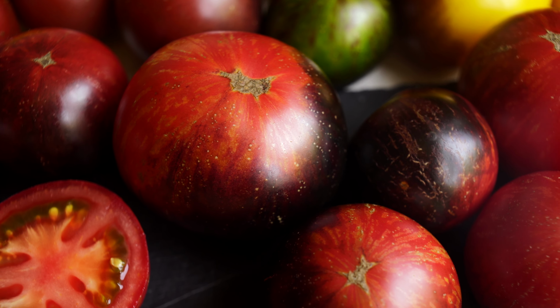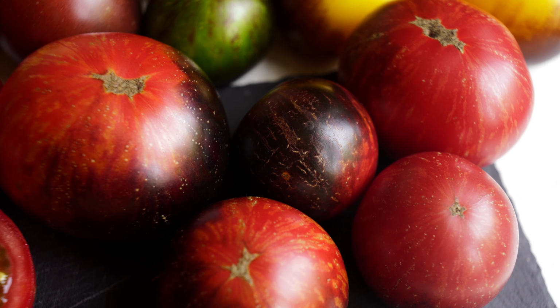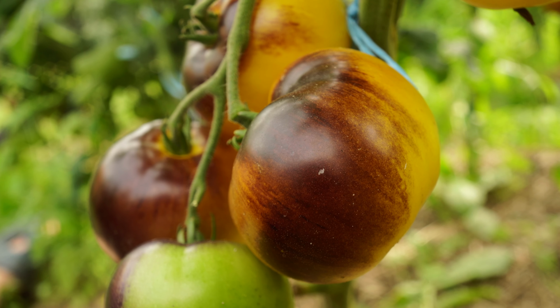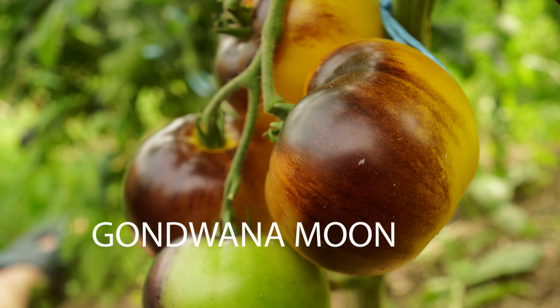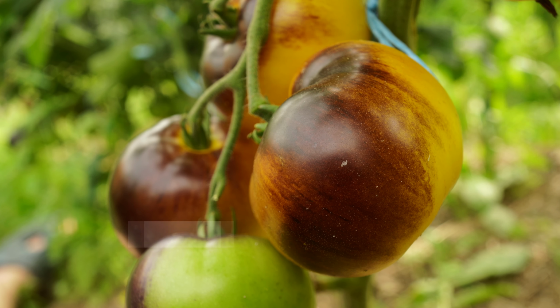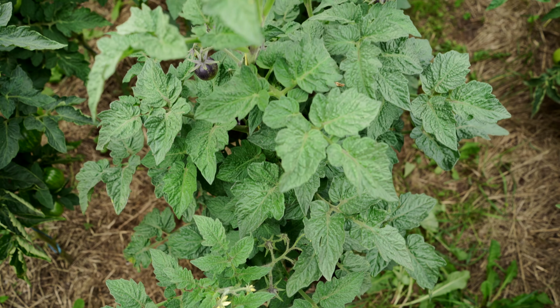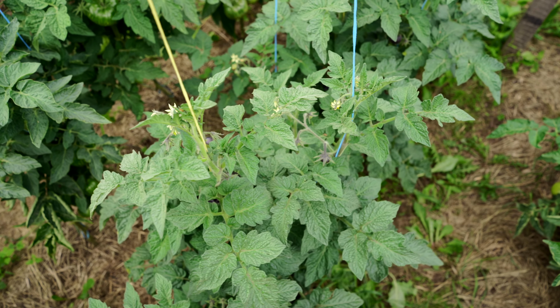However, not only this variety, but also, for example, the next one in the line named in honor of a natural satellite of the Earth. And of course, I'm talking about the dwarf Gondwana Moon. The plants turned out to be perhaps the tallest of the entire Gondwana series, and their growth in the middle of summer was equal to 3 feet 3 inches or 1 meter.